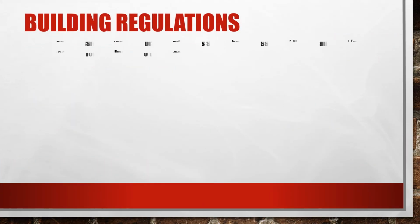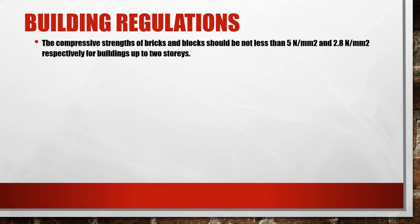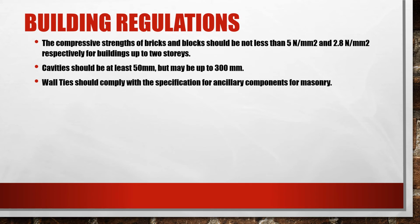According to the building regulations, the compressive strengths of bricks and blocks should be not less than 5 Newton per square millimeter and 2.8 Newton per square millimeter respectively for buildings up to 2 stories. Cavities, the gap between masonry faces, should be at least 50 mm but may be up to 300 mm. Wall ties should comply with the specification for ancillary components for masonry. Cavity walls normally have leaves at least 90 mm thick.